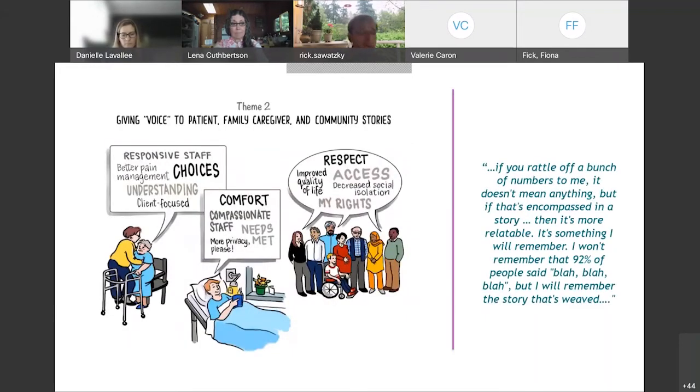The second theme that we sought to address through the methods research, and that we heard from patients and stakeholders as being a priority, is giving a voice to patients, but not only patients, also their family caregivers and their communities. And here is the quote. If you rattle off a bunch of numbers to me, that doesn't mean anything. That's not giving a voice. But if that is encompassed in a story, then it's more relatable. Then it's something I will remember. I won't remember that 92% of people said blah, blah, blah, but I will remember the story that's me.